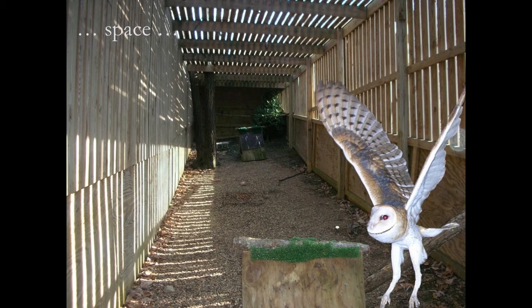The element of space is another example of how networking with other rehabilitators can provide important support. For example, a raptor center with specialized flight pens may receive transfers of birds of prey from other facilities, and may transfer out healthy orphan small mammals to specialized home rehabilitators with smaller facility spaces.